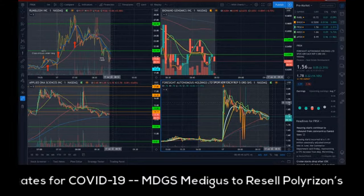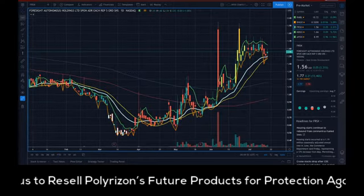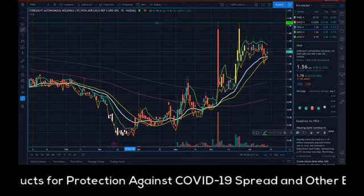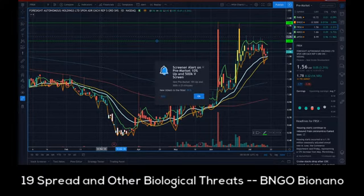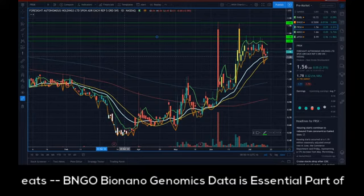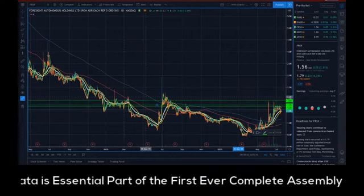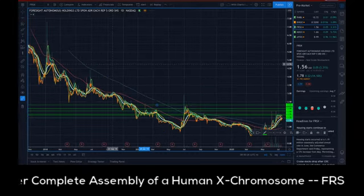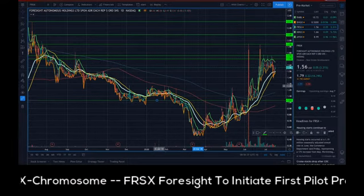And this one is FRSX. Let's check year to date. Alright, that's the resistance there. There's another resistance here. Alright, so we mark the resistance there. Let's do the support as fast as we can. 10 more minutes.